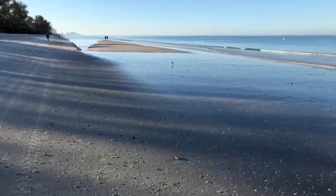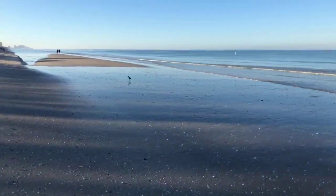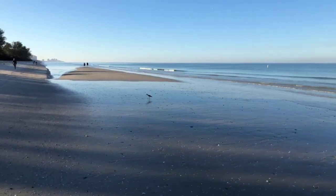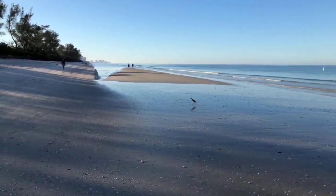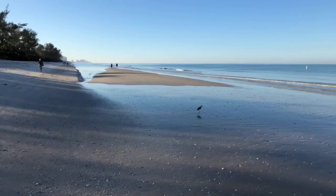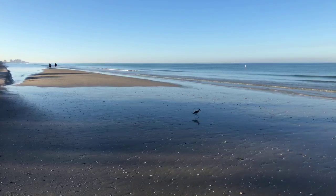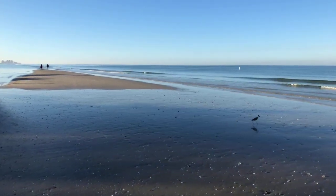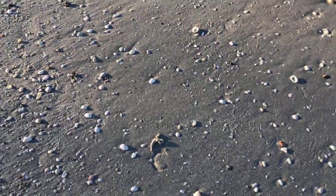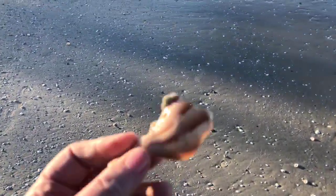I'm hoping the dolphin will turn around and come back. We have a family of them out here, a family of dolphins. They got a baby with them. That's seen on occasions. They put on quite a show for us too sometimes, jumping out of the water. There's part of a whelk shell down here. I'd love to find a nice big whelk shell. There's a piece of one.